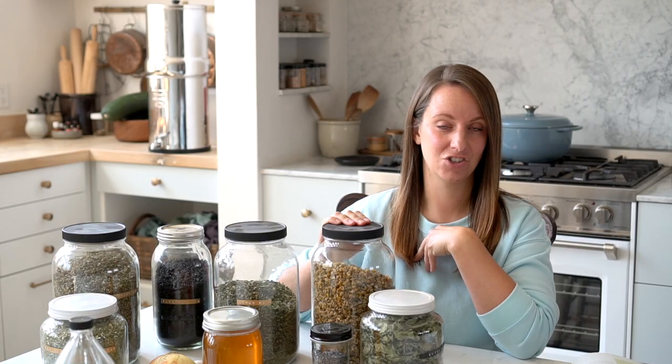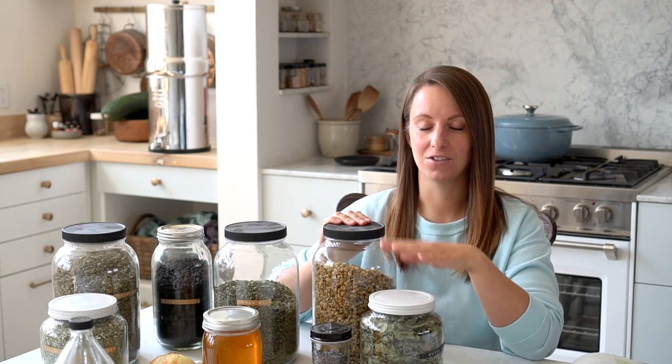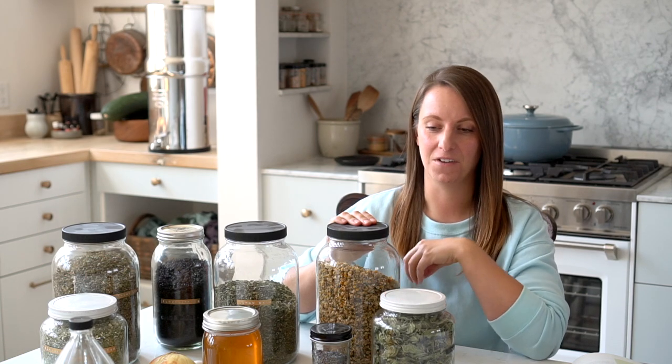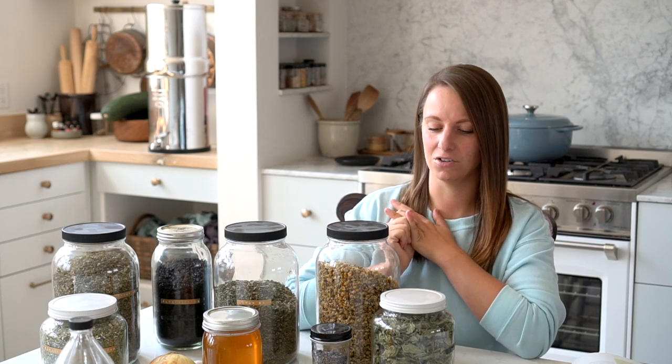This next recipe idea is combining like all of my favorite herbs right now, and it's called a headache and stress tea. So really great to have on hand all the time, but you know, particularly when you're sick, headaches seem to come with that, and I have found this to be very supportive, especially if I can drink some of this tea every 2 to 3 hours when I'm stressed or have a headache or not feeling well.